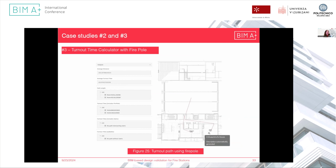So if the firefighter needs to attend an emergency, he's going to run and slide down the fire pole to go to the apparatus bay, because this is the shortest distance. And we can see here, for example, turnout time includes fire pole. And then we have 19 seconds and 19 seconds.